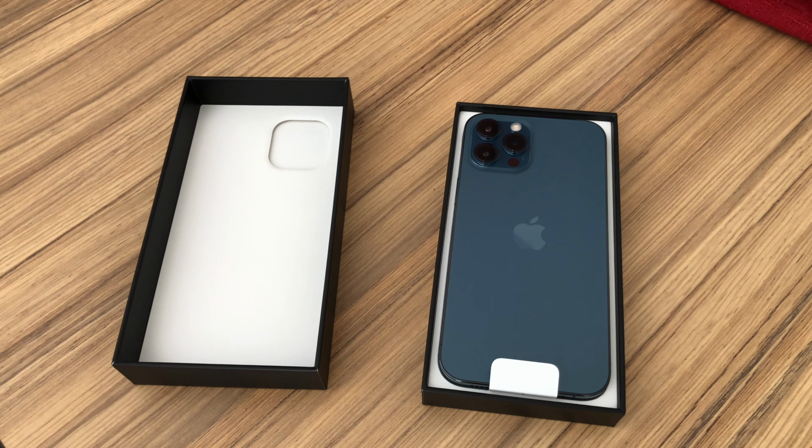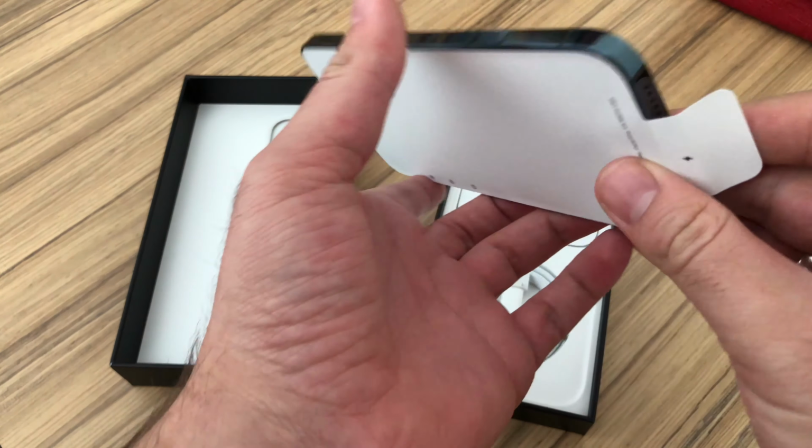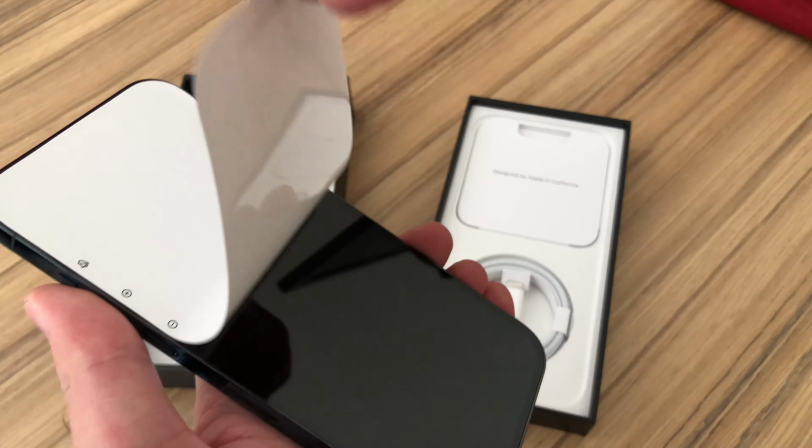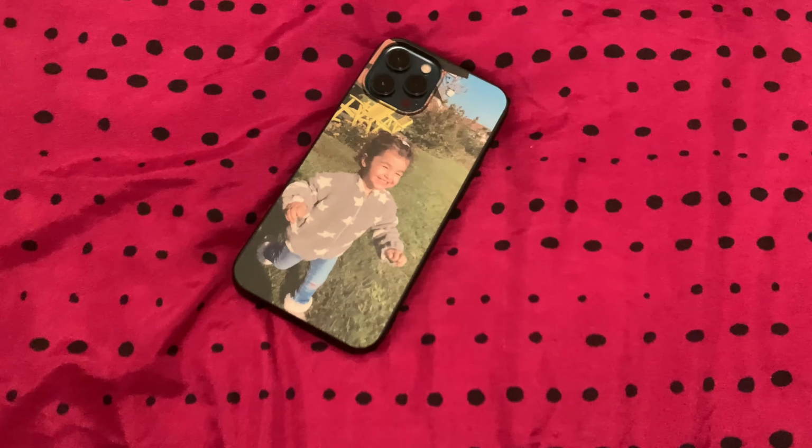Finally back here. So in this video I'm about to show you my new Apple products I received yesterday, and this is my main one. This is the iPhone 12 Pro Max in Pacific Blue.